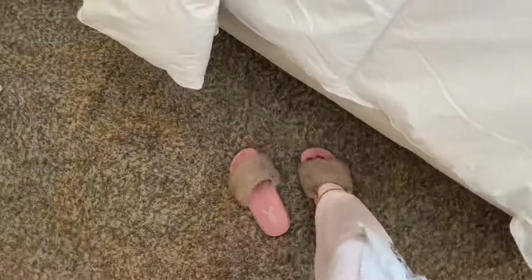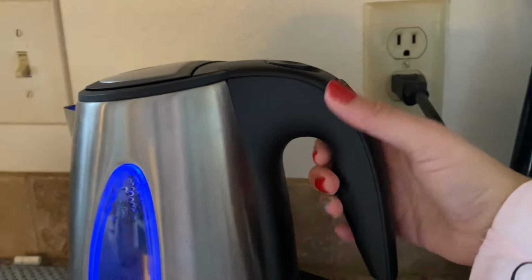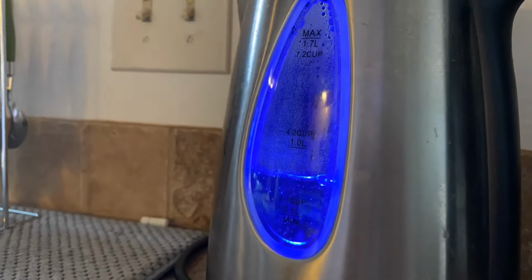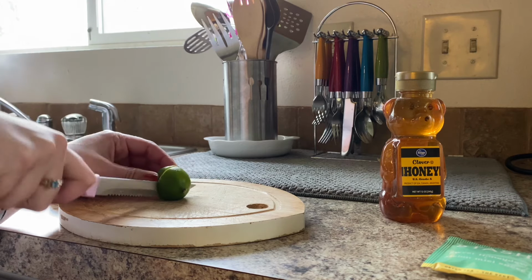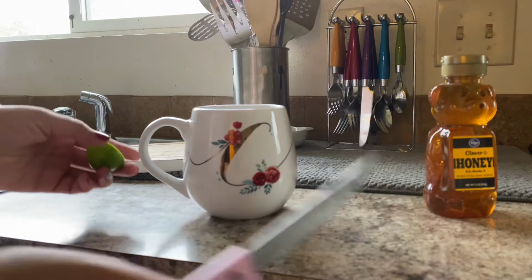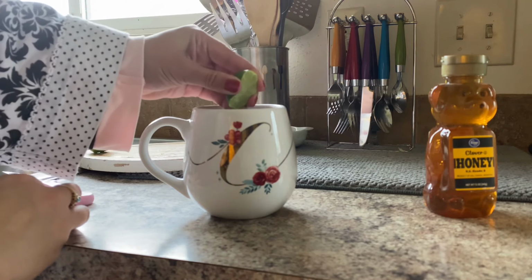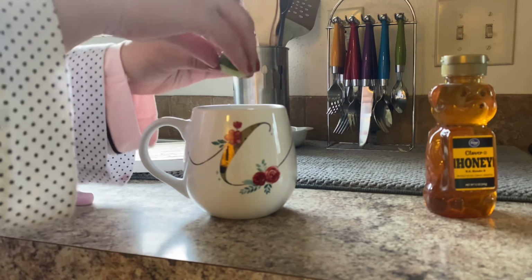Now it's time to go downstairs and make myself some tea and some yummy breakfast. I'm going to have this sweet honeydew green tea, and I love this tea so much. It's so good. I usually always add lime and honey for extra flavor, and it's bomb. Like, I just love this so much. I would say I'm more of a tea person, but I love coffee just as much. I just can't have it as much as I can have tea, unfortunately.